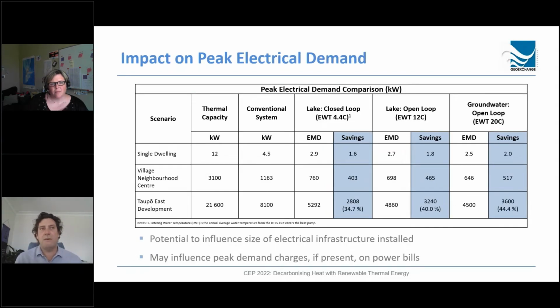On the peaks, which is the electricity demand during that peak heating period when temperatures are at their absolute lowest, this is compared to air source equipment. Using the lake, we end up with about 35%, up to 44% on that open loop. Where the peaks become really important is on a development-wide basis, as they might influence the amount of electrical infrastructure you have to bring into that site. If we're reducing that by 40%, that might be a slight downgrade of a transformer or a substation. We've got a project at the moment which is saving about $5 million because they don't need to do an electrical upgrade. So there are some significant savings that can come from minimising or eliminating the need for electrical upgrades. That can happen at the house scale, but obviously when you do this at a larger scale, it has a much bigger influence.